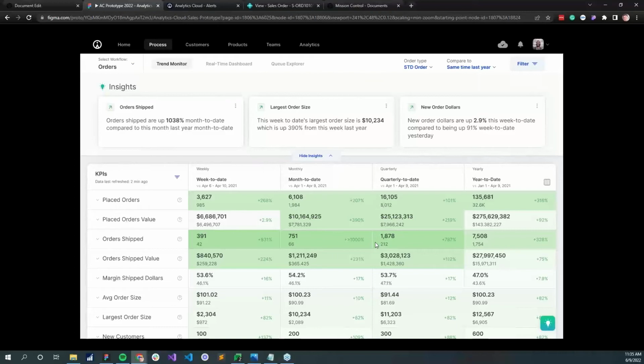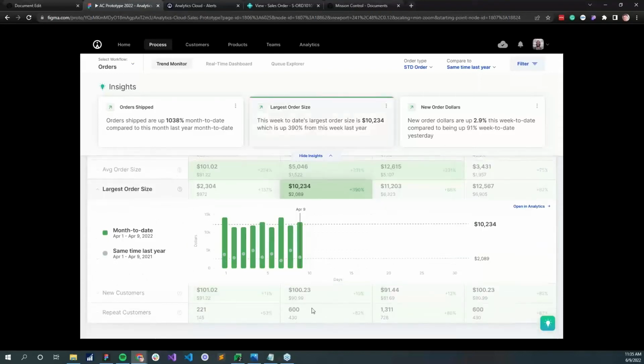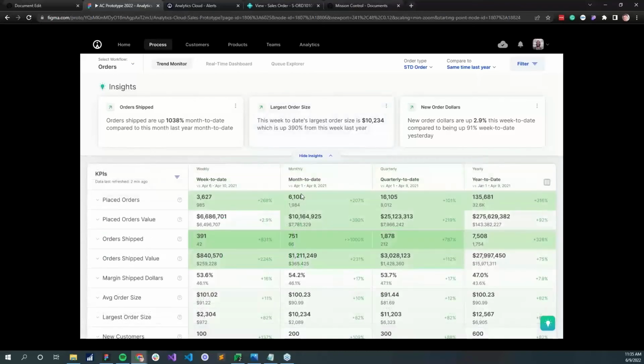And so this gives you that holistic view, starting to dissect the way that your organization does business. And then it gives you a little bit of a sneak peek into those trends of what's happening in your business.